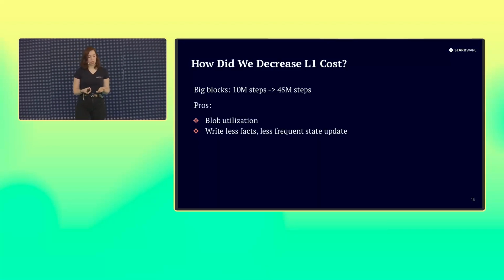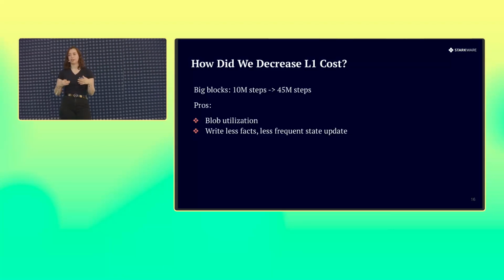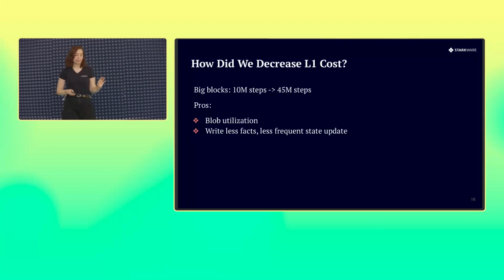And this is good because now we have a better blob utilization, right? Because the blobs are fuller, there are more state diffs, and also the data for bigger blocks can overlap, so it's also more efficient. Also, we write fewer facts and we do fewer state updates, right? Because we do it for each block, but now blocks are bigger, so more transactions can fit into a single block.